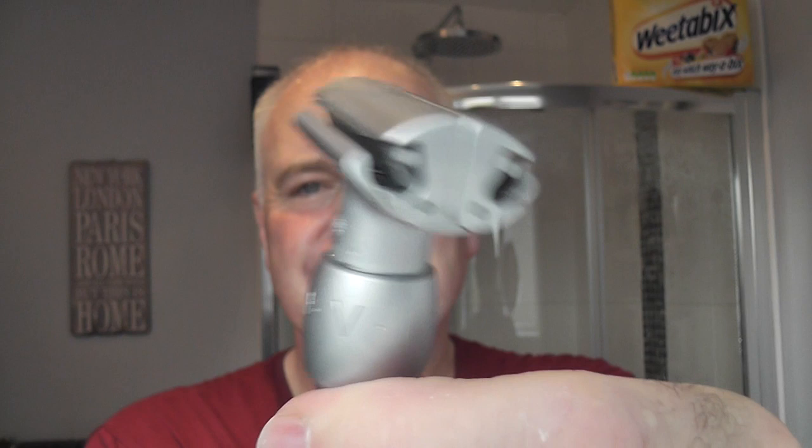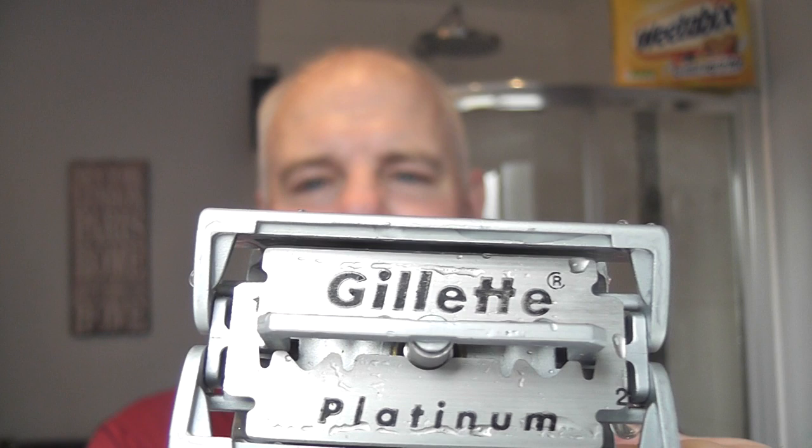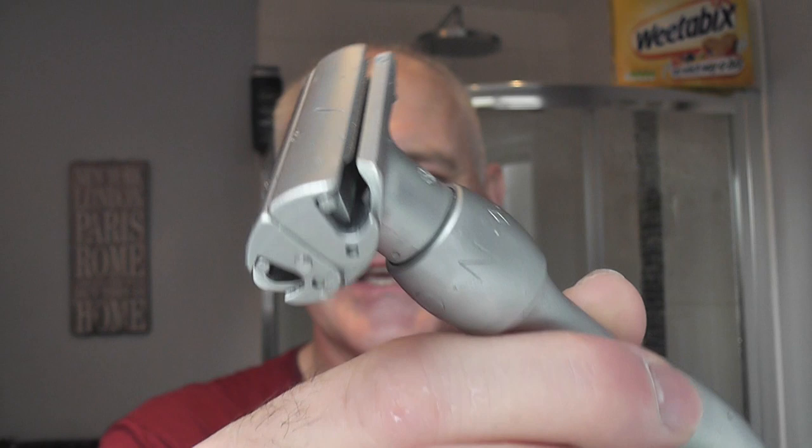Inside that was a Gillette Platinum, second use. Nice blade in that razor. Well, it's the first time I've tried it, but yeah, I'll probably use it again. Maybe not on camera, but definitely use it again. I liked it. I did like it. Would I buy one if these were available? Maybe. It's just that little bit different. It doesn't look like your normal looking razor, does it? I mean, look at that.